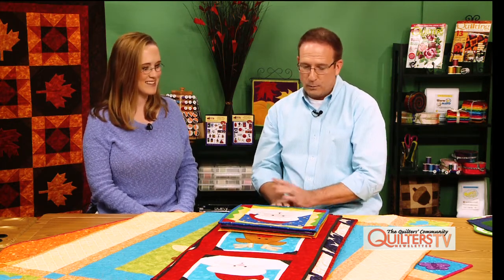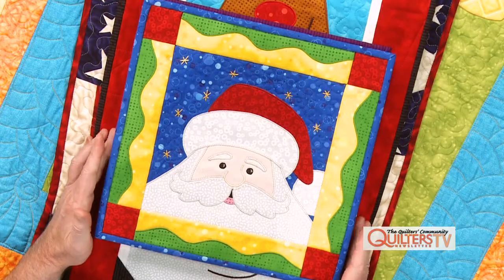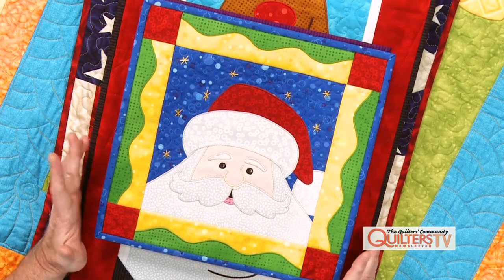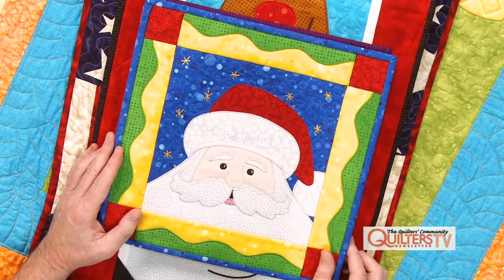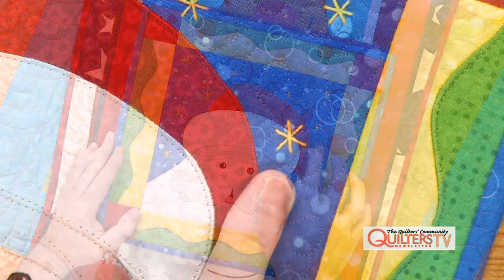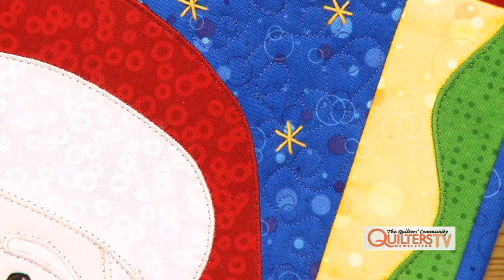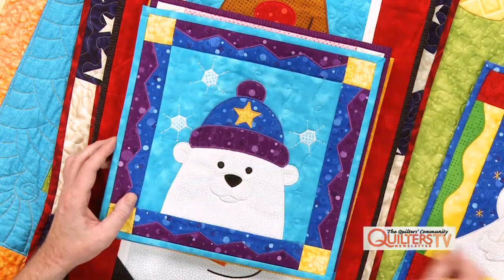One of the first things I wanted to show is I'm doing a Block of the Month series with Fons and Porter that's been kitted, and so each month brings a different block and that can eventually be made into a whole quilt, or these can just be 12-inch square blocks that can be displayed for the holidays. This is the December one, Santa Claus. I tried to introduce some new things too. I'm doing some hand embellishing with things like pearl cotton and even some crystals and things like that.